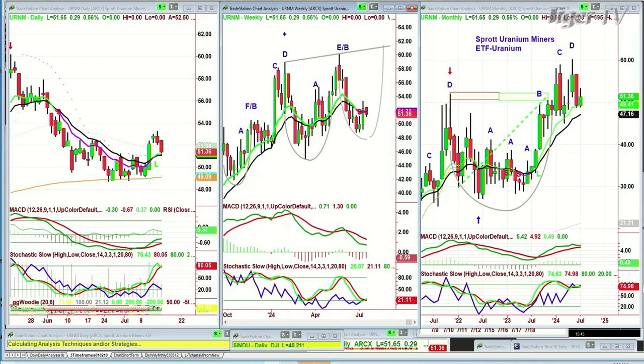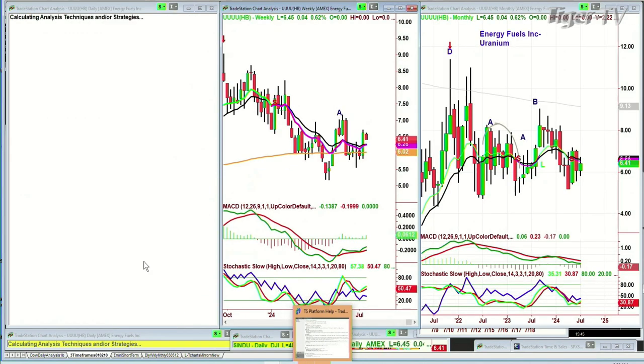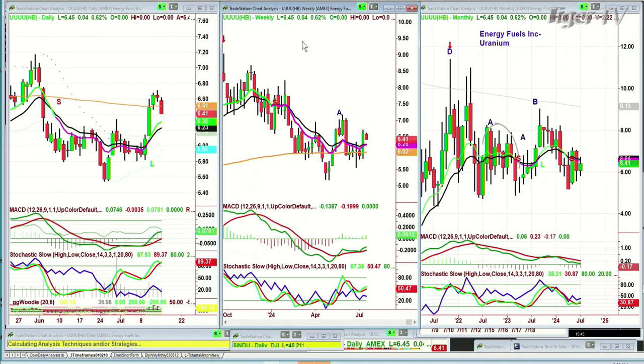CCJ. CCJ is the Cameco Corporation, uranium fuel. A way better pattern because it's held. Look at the weekly chart. Look how it's held. Look at UUUU. UUUU is more like the chart that we were looking at before, the Sprott uranium ETF, but it's doing okay. This is Energy Fuels.